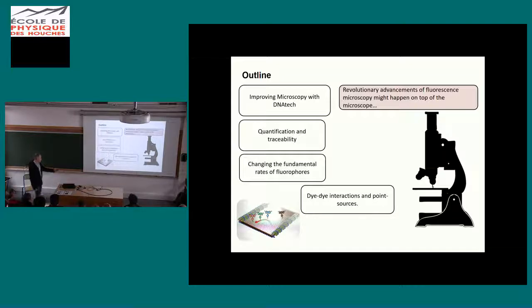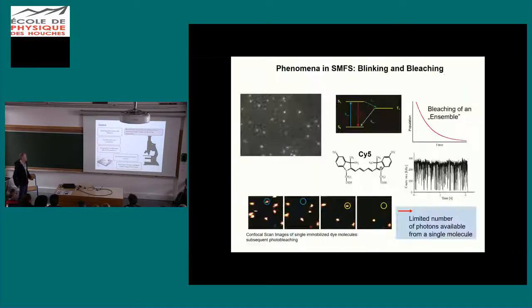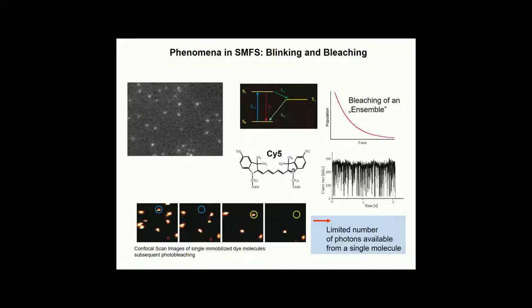And I will briefly discuss a couple of applications of these DNA nanotech devices. One could be super bright fluorescent beads, very small. And probably I won't come to the force spectroscopy. That will probably take too long.